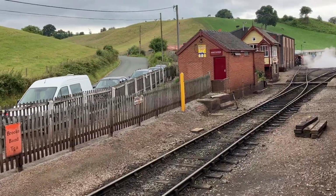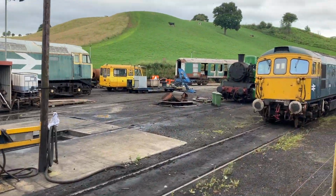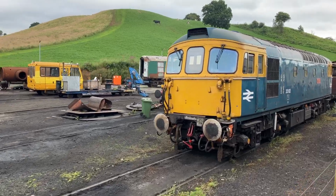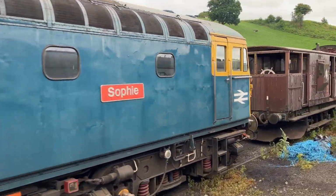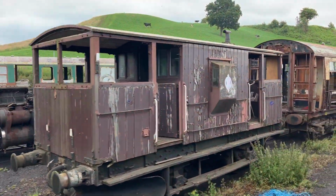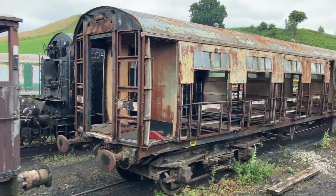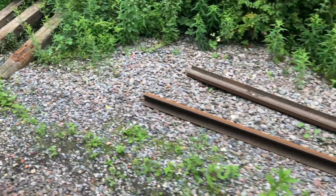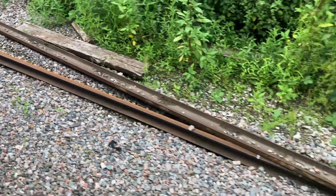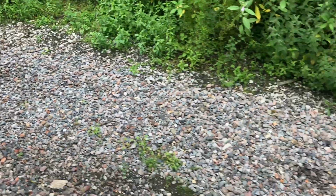As we pass by the yard again, there's a quick chance to see some of the bits and pieces lying around and also get one last look at the Class 33 too. Like I said, one of the reasons I'm visiting all these different railways is to get some ideas for my model railway, especially the random things that preservation societies tend to have hanging around. Even along the line side, you can see bits of old rail, which I think is something I'll definitely have to include on my own layout.